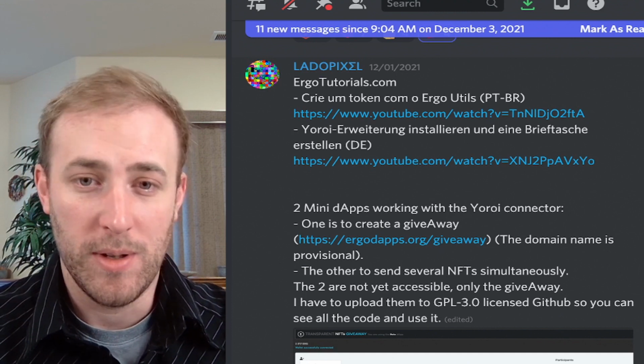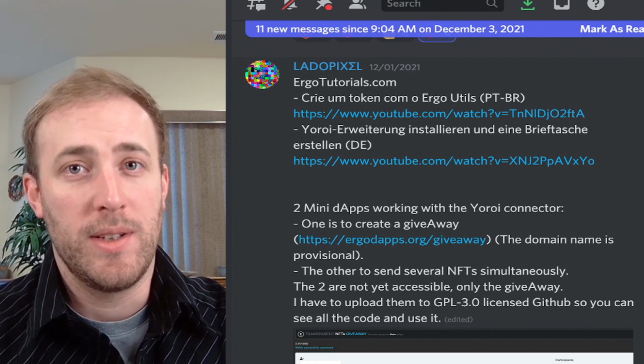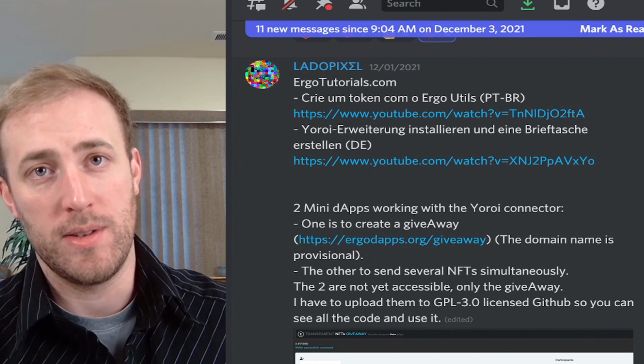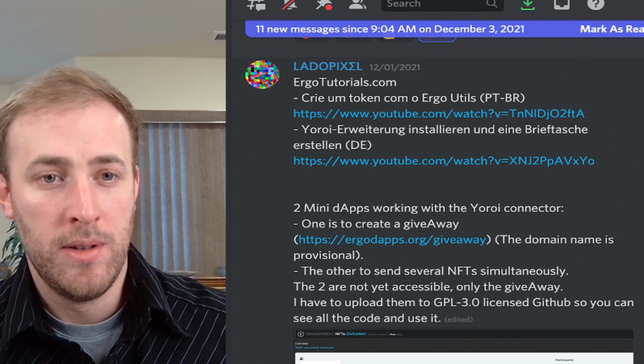And we do have other wallets that are in development as well, but Ergo has been a good partner for us, so I'd like to continue that relationship, and hopefully as we move into 2022 we'll get some more joint R&D where we'll collaborate and see what kind of new frameworks we can build.